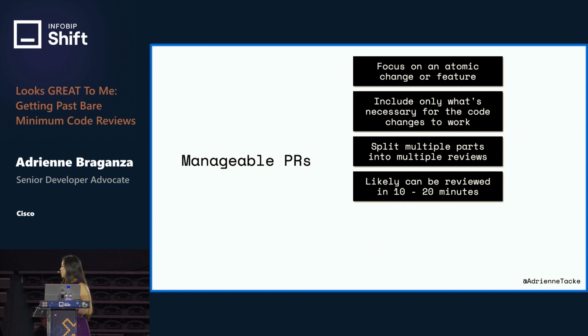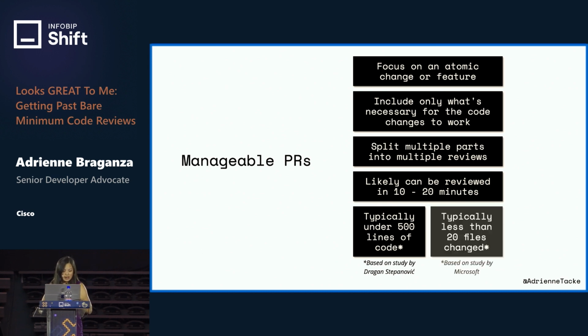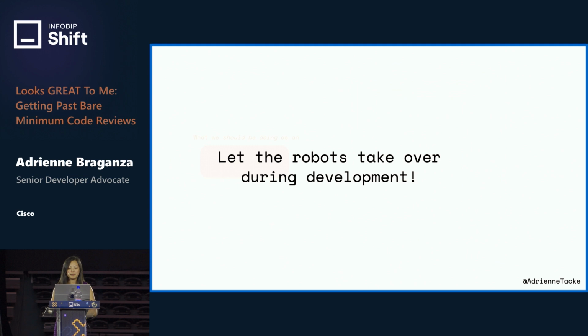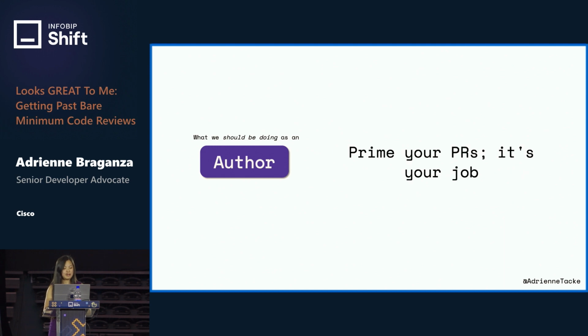They can likely be reviewed within 10 to 20 minutes. They are typically under 500 lines of code based on a study by Dragan Stepanovic, who is a principal engineer at a company I'm forgetting. And they're typically less than 20 files changed based on a study from Microsoft. And let the robots take over during development. Use those tools at your disposal and fix everything during development as much as possible before the PR.